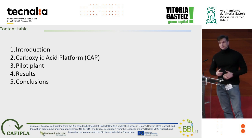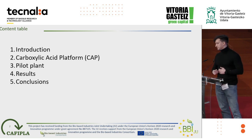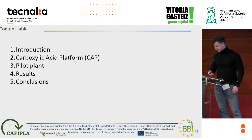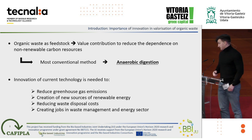Then I will talk about the carboxylic acid platform itself, the technology behind it, and how we usually test organic waste feedstocks. And then I'm going to talk a bit more about the implementation on a pilot scale. And then I will go into detail about the results, and I'll make my conclusions about it and some future perspectives.